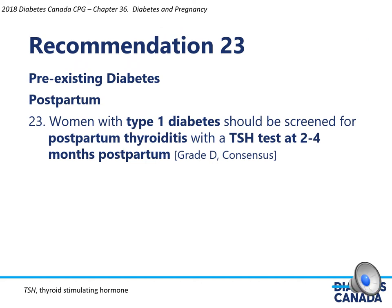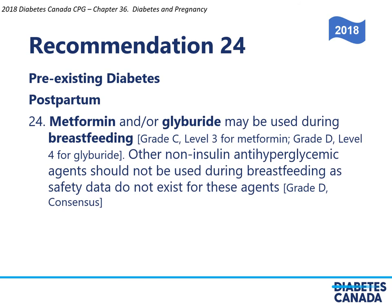Women with type 1 diabetes should be screened for postpartum thyroiditis with a TSH test at 2 to 4 months postpartum. Metformin and/or glyburide may be used during breastfeeding. Other non-insulin antihyperglycemic agents should not be used during breastfeeding, as safety data do not exist for these agents.